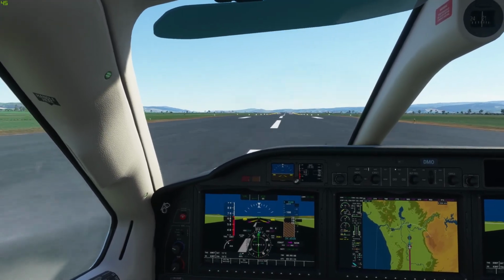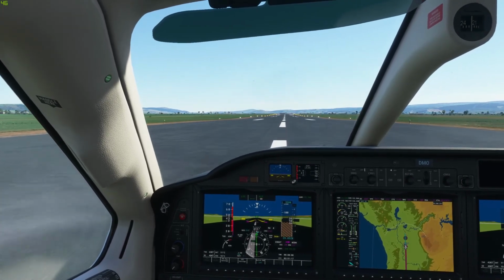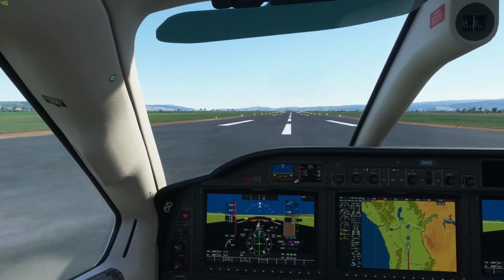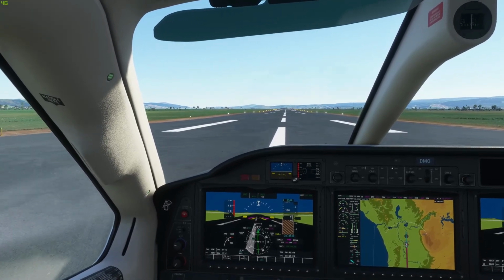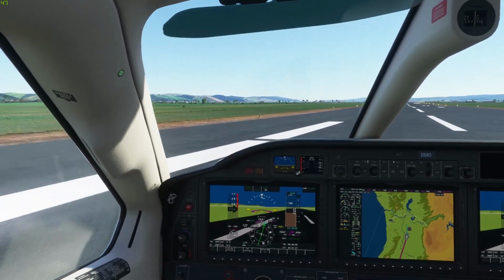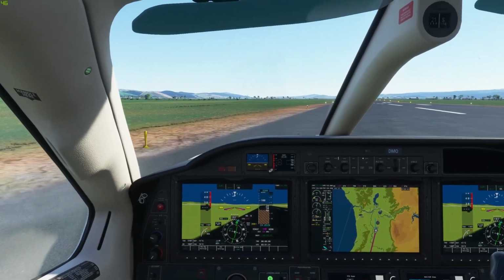Not much braking. Just let the prop do the work. The taxiway is behind us, so we're not really trying to make a taxiway. Okay, I just increased the power to come out of reverse, and that's it, we made it. So yeah, that was a quick flight from Invercargill to Dunedin in an IFR sort of way.